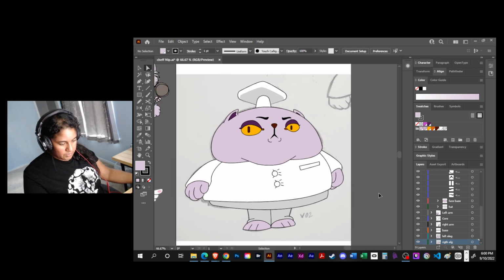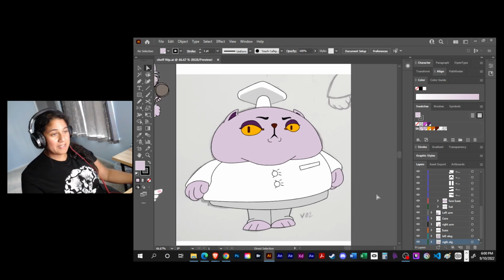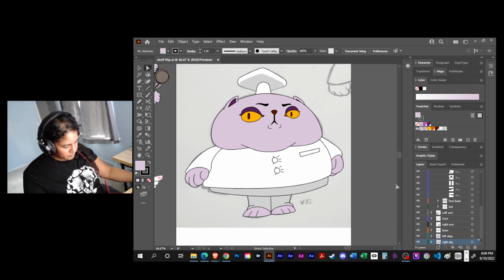Okay, so here we have the chef. Okay, not too bad, not good, not bad. Now he's a chef, so chefs don't have a lot of craziness going on to their attire. Okay, so a couple things I need to do here. Now that I kind of have the color, I'm gonna add this color to the family here. I'm gonna collapse this for right now.